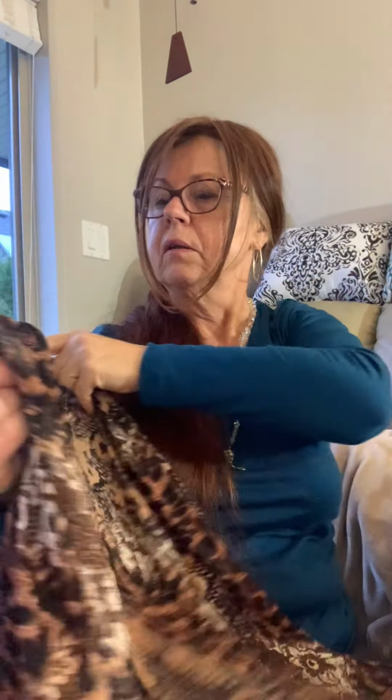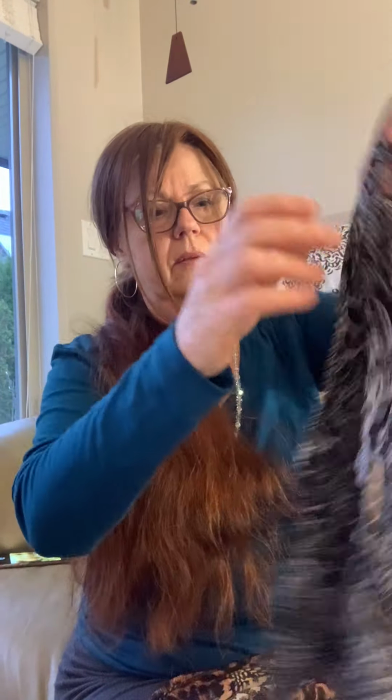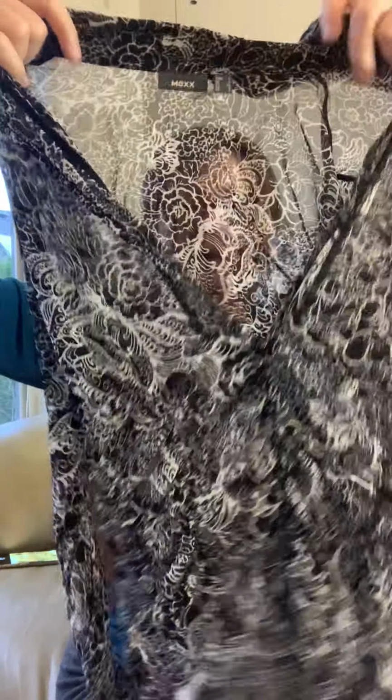Oh, this is just a bag I was going to take to the consignment store. I might go there tomorrow. Animal print. It's got the nice frilly sleeves. No tags, but I think it's a medium. And then I've got a Mex blouse. It's got a bit of a collar, and it's got a plunging neckline. That's by Mex.